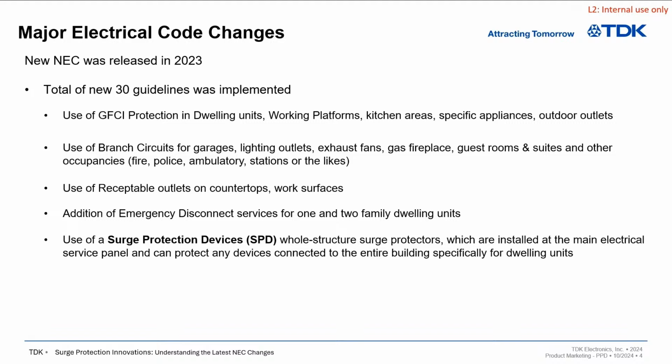These are the whole structure surge protectors that are typically installed at the main electrical service panel and can protect any devices connected to the entire building, specifically for dwelling units. For a complete list of the changes, please refer to the NFPA website. For the purpose of this seminar, we would like to focus more on the surge protection devices portion.